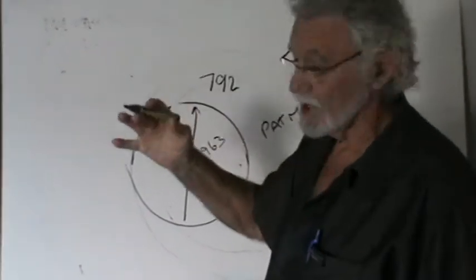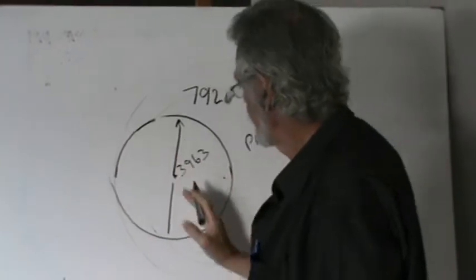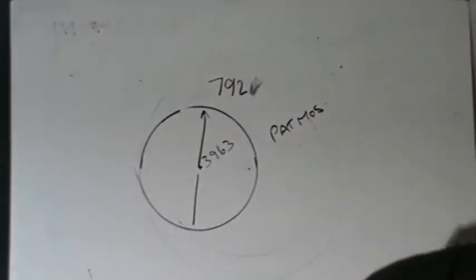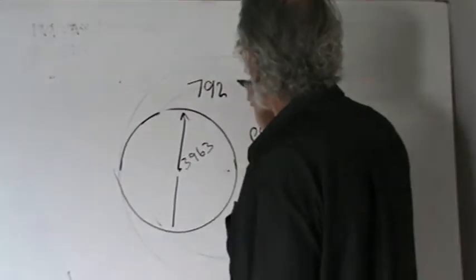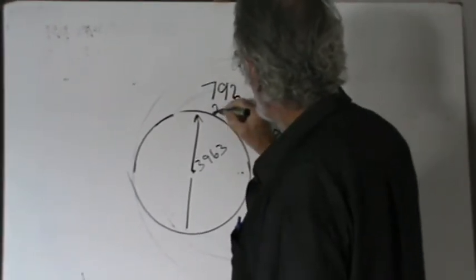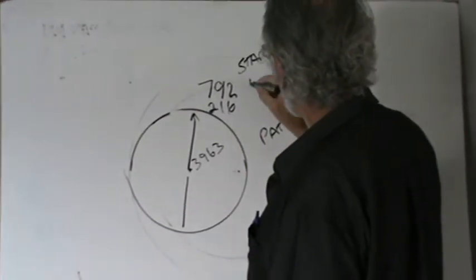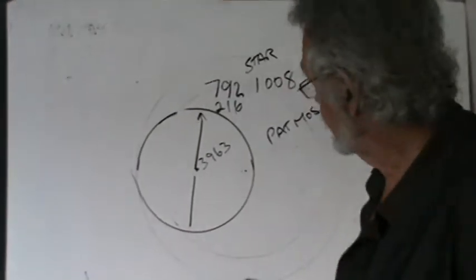792, to be precise, it's 4, depending on whether you're measuring this way or this way, but for all intents and purposes we've got 792, and in the concordance that is star. Now if you take the moon, 216, and add those together, you get 8,100. That's near enough for what I'm trying to explain to you.